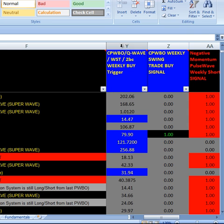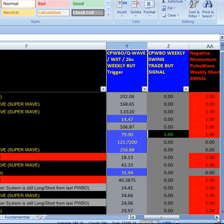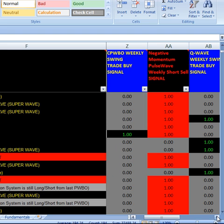This here is the price trigger for your CPWBOs and your Q waves and your 2-bar Charlies. This is the price trigger you will follow if you get a confirmed pulse wave breakout signal, a 2-bar Charlie signal, or if you get a Q wave signal. You're going to enter on this price trigger here.